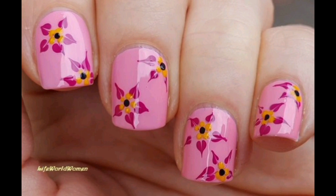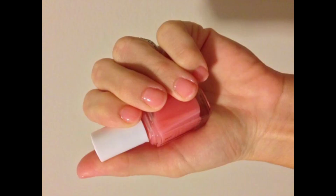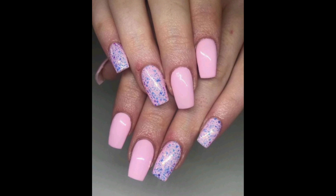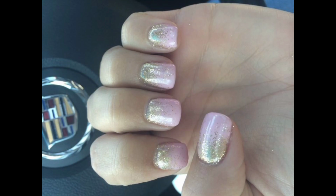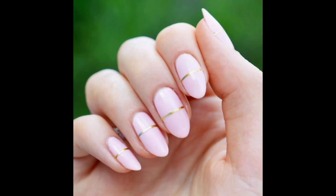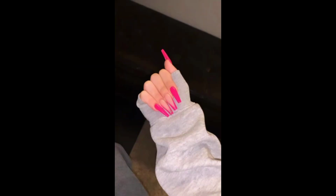In this video, I can tell you about pink nail polish and nail arts. Pink nail polish is a versatile and popular choice that can add a touch of femininity, elegance, or playfulness to your nails. There are numerous shades of pink available, ranging from soft and subtle pastel to vibrant and bold hues. There are some ideas and descriptions of the different pink nail polish styles in this video.